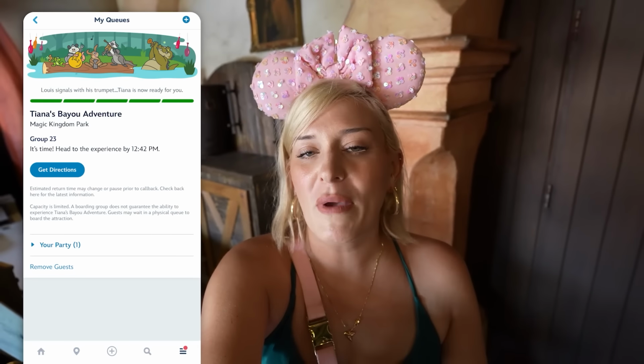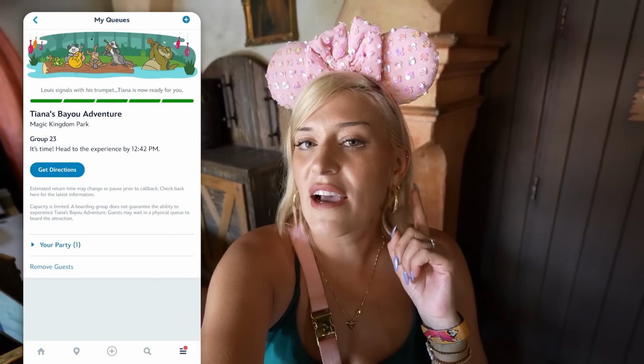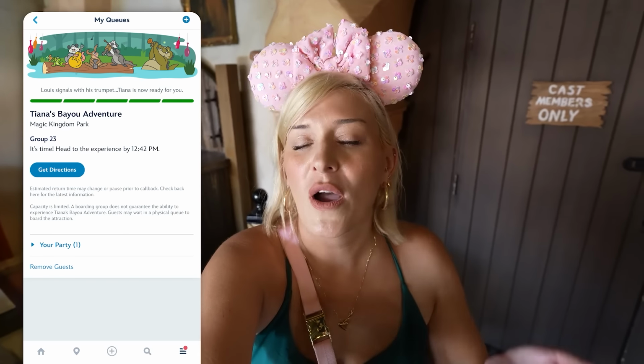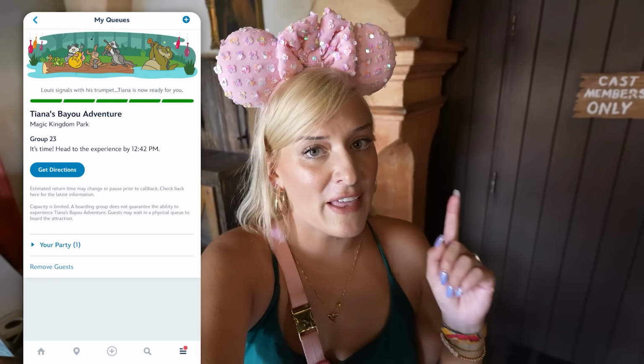But when you do get called back, it's gonna give you a window to board the attraction. For Tiana's Bayou Adventure, it is 1 hour. You then have 1 hour to go back and tap into the virtual queue, which is the standby queue at the attraction. I should note that virtual queue does not guarantee you an expedited wait. That's a Lightning Lane. It just allows you access into the standby queue. And again, there is no other way to ride these attractions other than virtual queue or Lightning Lane.